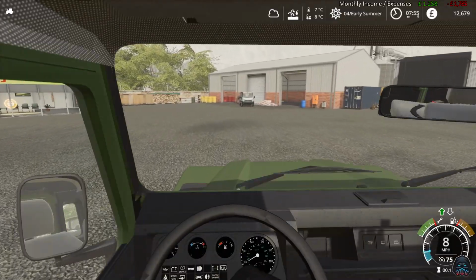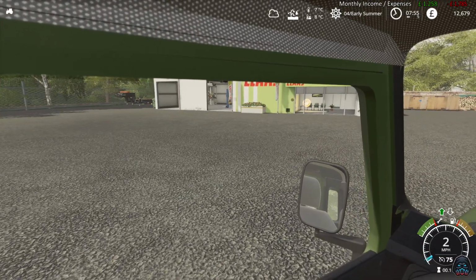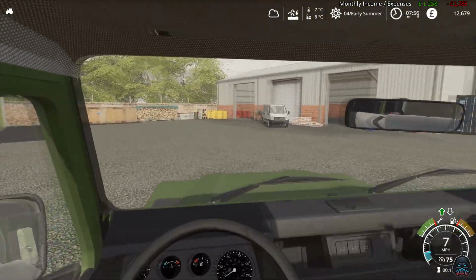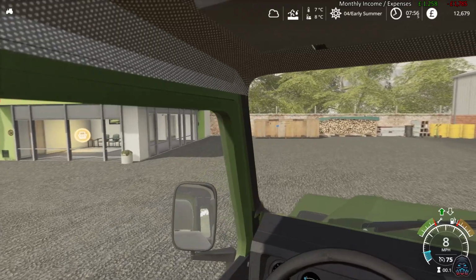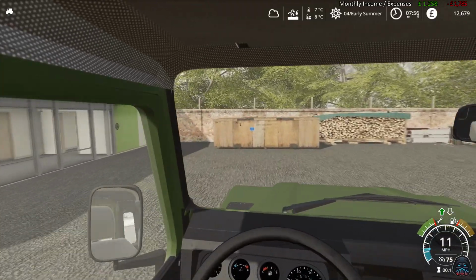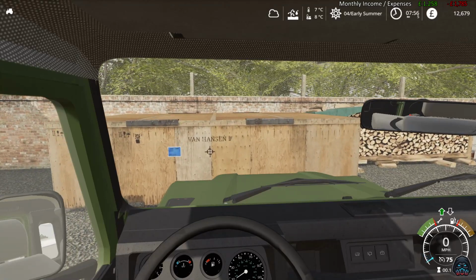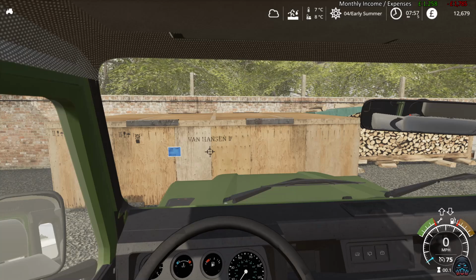Okay, let's get ourselves parked up somewhere, preferably out of the way. I think we should be alright just parked over here. Okay, I'm just going to run in and see exactly what it is that they want us to do.